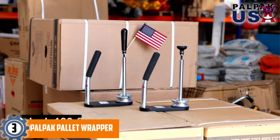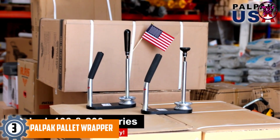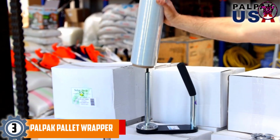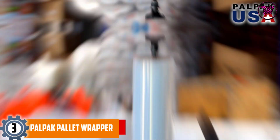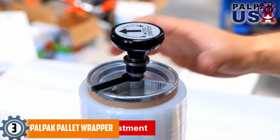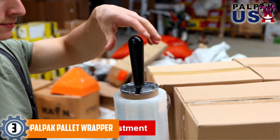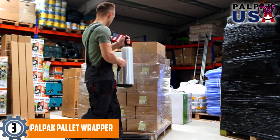At number 3, Pak Pallet Wrapper. If you are looking for a pallet wrap that lets you have a hassle-free operation, then this can be the right one for you. This comes with a dispenser and lets you have an easy operation. Moreover, it lets you save time, and you don't have to worry about your hands from getting chewed up.